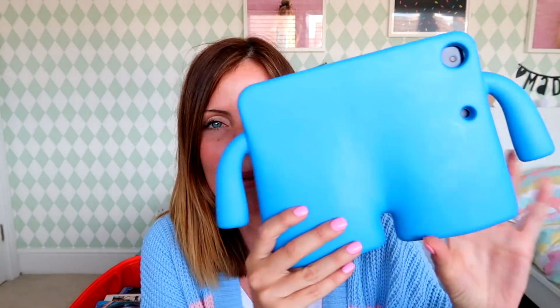These are really old now, and one actually has a smashed screen, but we got this case from Amazon. I will link to it below. I think it was about £8. They get them in all different colours, and they are so good for travelling because you don't have to worry. They can carry them around.